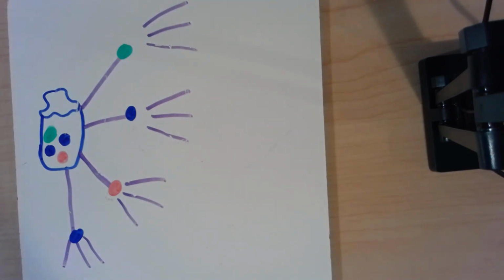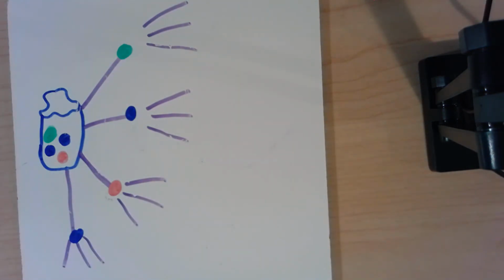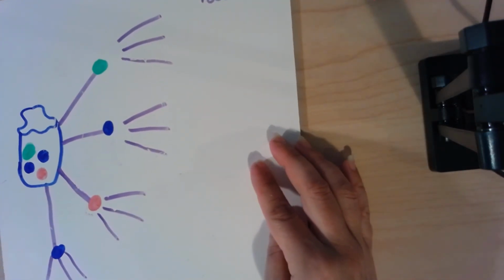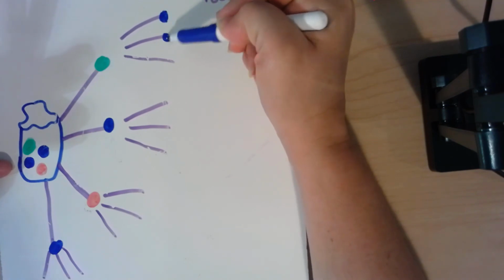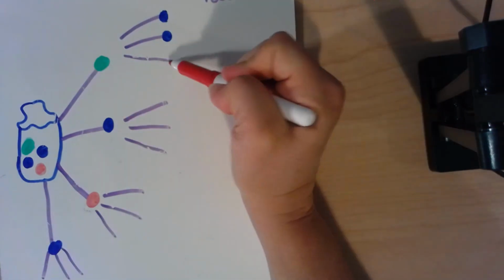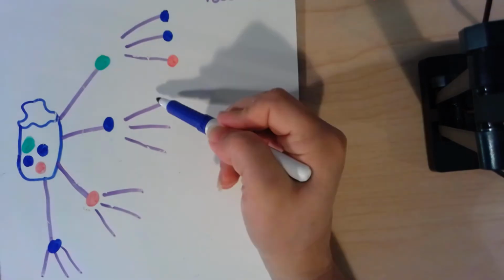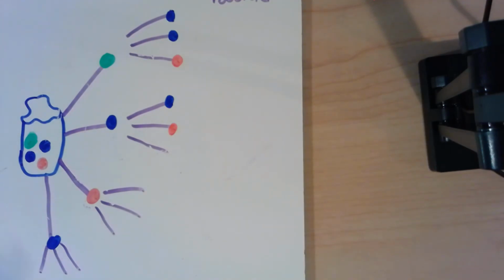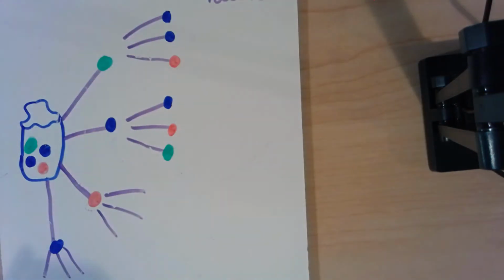Why do you think they call this a tree diagram? You know what it looks like? It looks like it has branches. I bet that's why they call it a tree diagram. So the first time I pulled out a green, what are my other chances? If I've already pulled out a green, I can pull out two blues and a red, right? If I pulled out a blue already, I could pull out another blue, a red, and a green. Just make sure you have all the same marbles in there each time.